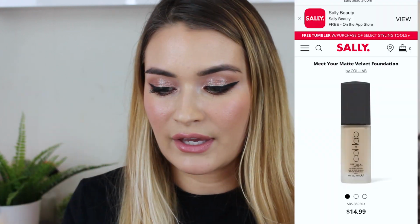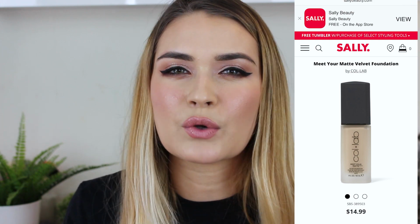Alright you guys, so the first product I'm going to talk about is this Velvet Foundation. This is from Collab Beauty. I'll go ahead and leave a screenshot with the price point. So it's $14.99. It's from Sally Beauty. I think you can only get it from Sally Beauty, and I think they have their own website, but I actually ordered this just online from Sally Beauty. So yeah, this is from Collab Beauty.